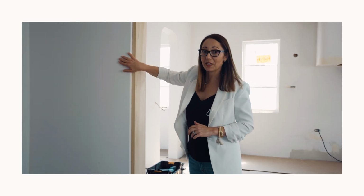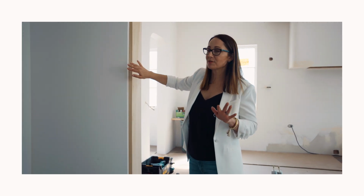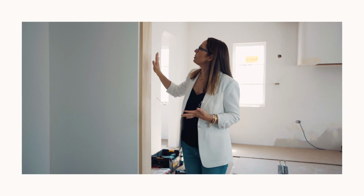So I will be using Benjamin Moore throughout the whole entire house. I love Benjamin Moore. I'm gonna do a higher gloss, either a semi-gloss, which I haven't used in probably over 10 years. I've been using satin on trim, but I'm kind of into the glossy right now, so I think I'm gonna use semi-gloss on here.